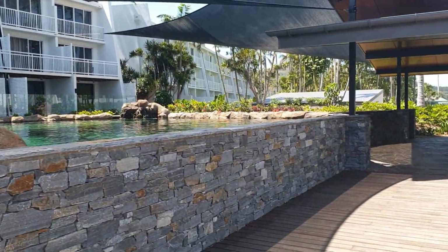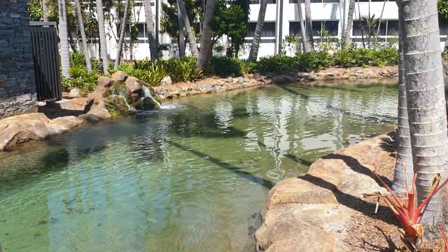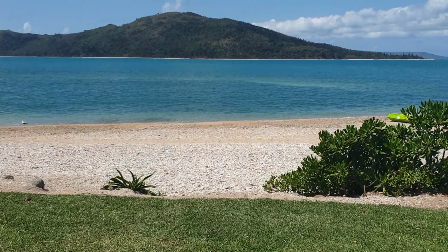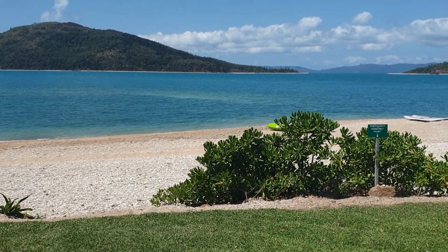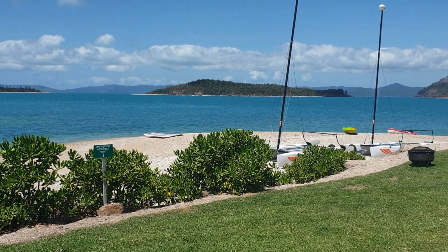We're just going for a walk around the resort. It's all nicely done. It's beautiful. This is what we're talking about. The Whitsundays. Great Barrier Reef just beyond here.